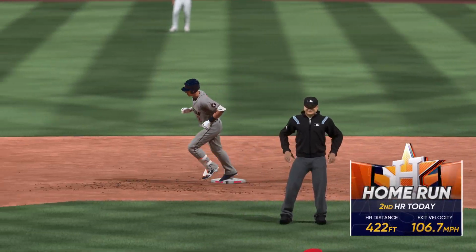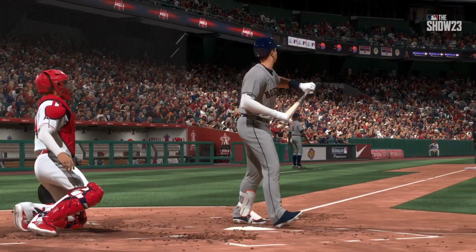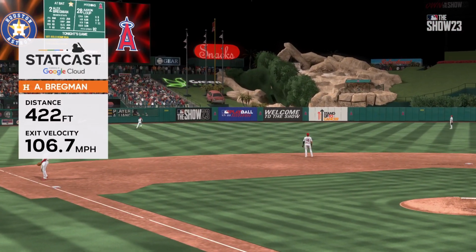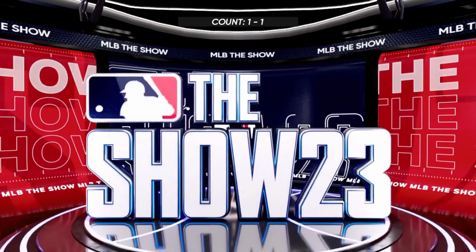He sends a rocket to left. His 2nd home run of the game, and they add to their lead. It's 11-8. That's their 4th home run of the game. They can't stop, and they won't stop hitting home runs in this one, Boog. They're clearly feeding off of each other at the dish.